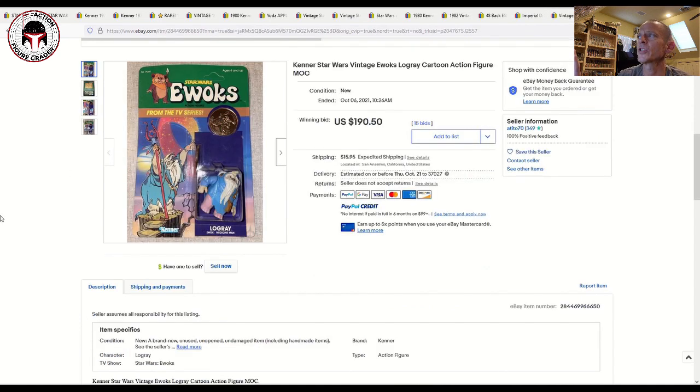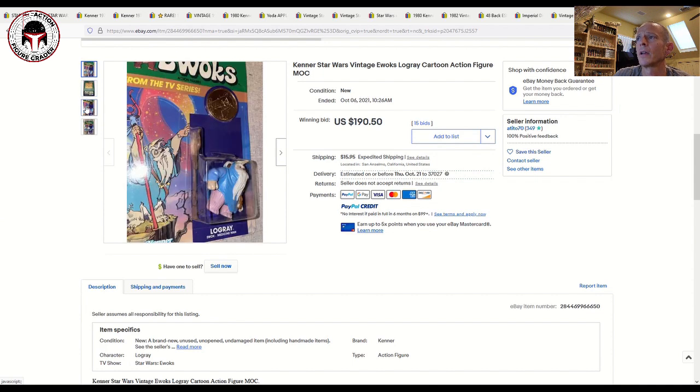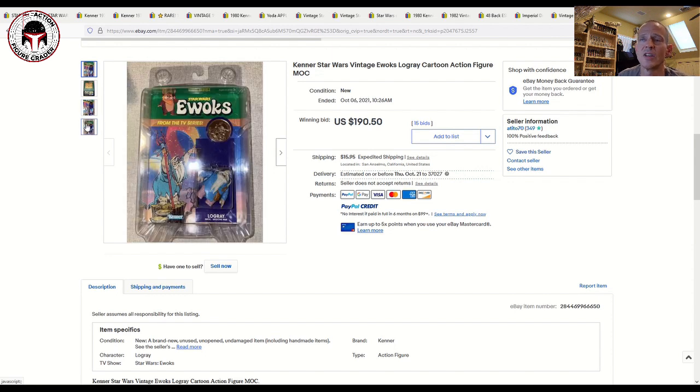Finally, I wanted to show this one. This one was in pretty good shape. This was an unpunched Star Wars Ewoks TV series Logray with a clear blister and overall in pretty fantastic condition. You can see the blister there. It's nice and clear. And this is one of the more expensive Ewoks figures. This one and Wicket tend to be pretty expensive on this Ewoks TV series card back. But that one sold for $190 plus shipping. I thought that was a great price.